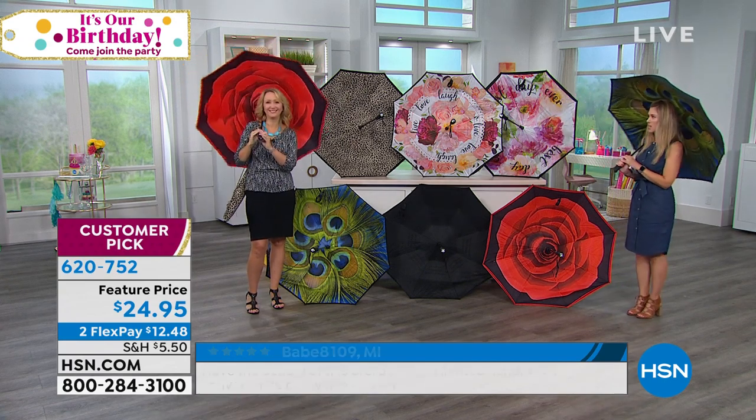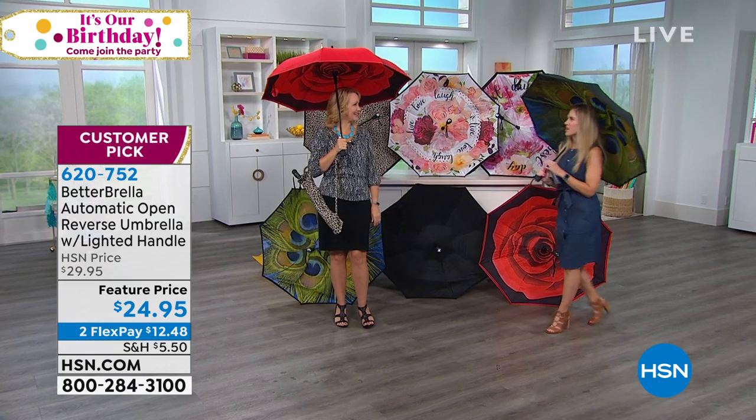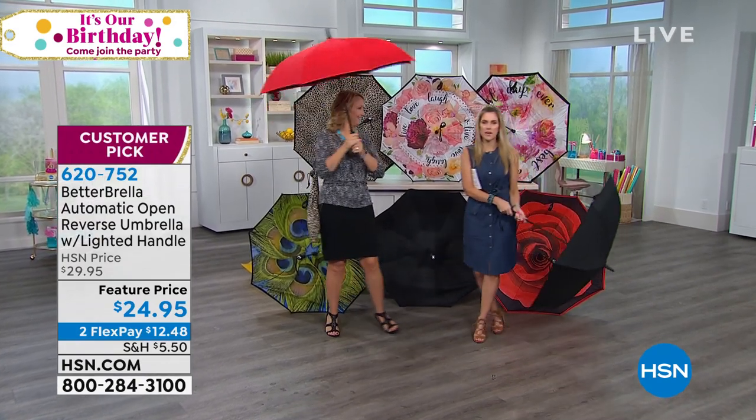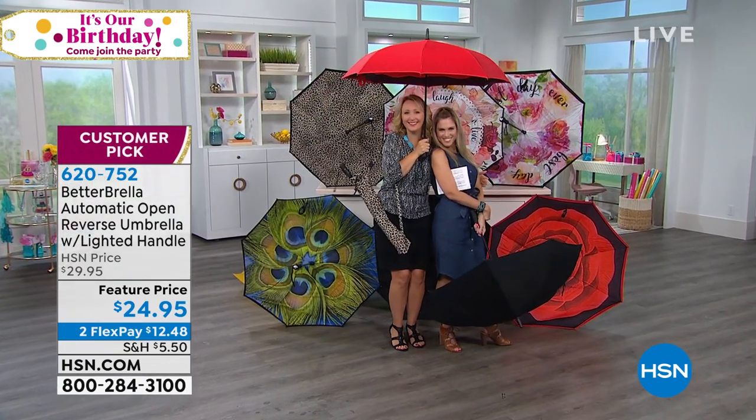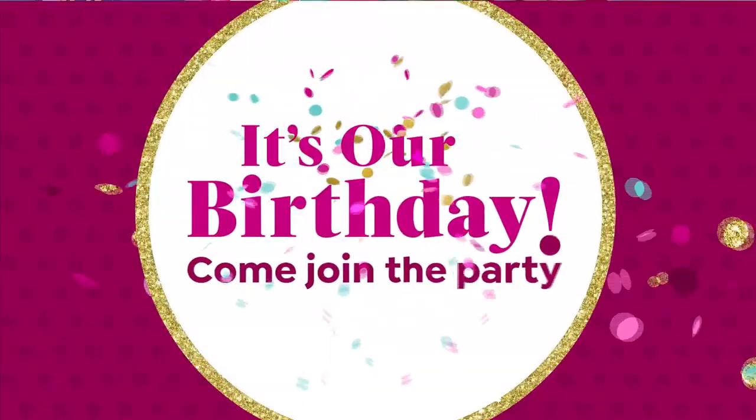Lori, I feel like our umbrellas should, like, kiss. I know, right? Mwah. By the way, we can stand under one together. It's nice and big, too, you know, right? We could. Let's do that. I meant to do that. Look at that. So fun, right? The perfect size. I love you, Lori. Thank you so much.